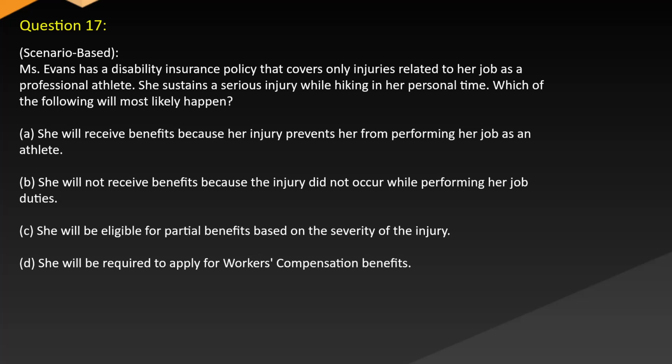Question 17, scenario-based. Ms. Evans has a disability insurance policy that covers only injuries related to her job as a professional athlete. She sustains a serious injury while hiking in her personal time. Which of the following will most likely happen? A. She will receive benefits because her injury prevents her from performing her job as an athlete. B. She will not receive benefits because the injury did not occur while performing her job duties. C. She will be eligible for partial benefits based on the severity of the injury. D. She will be required to apply for workers' compensation benefits.